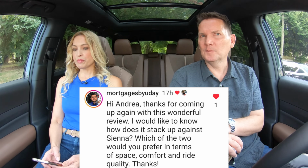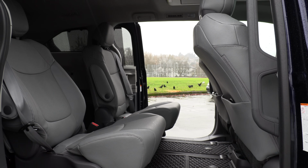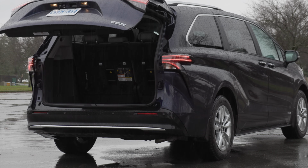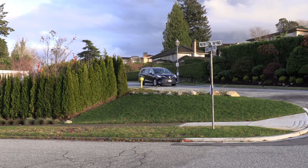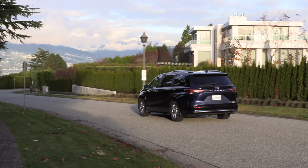Which of the two would you prefer in terms of space, comfort, and ride quality? Well, you just cannot beat a minivan for ease of use, getting in and out with the big sliding doors. Little kids can jump in, they can climb in, elderly people can get in them. You get a huge cargo area at the back with a deep well where the seats fold down. So minivans really are the best for moving people and stuff around, and you can get it with an all-wheel drive and you can get it with a hybrid.